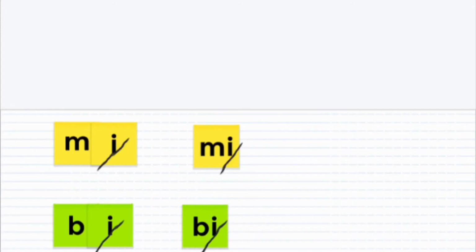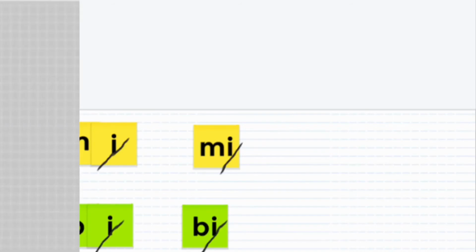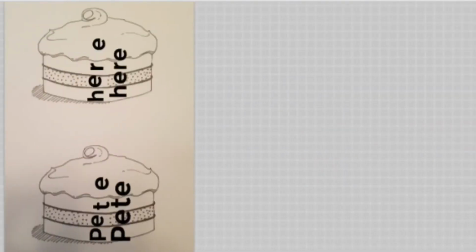Here's an example of the wobbly eye, and the student could use the stylus to make the brace to turn it into the Y. Here's another example of just putting letters into the correct places in the layer cake.